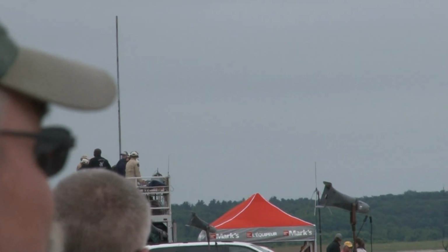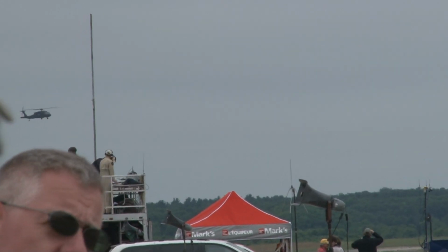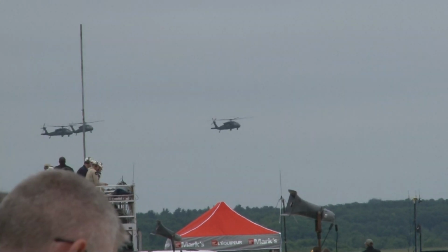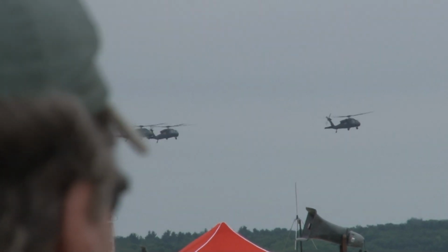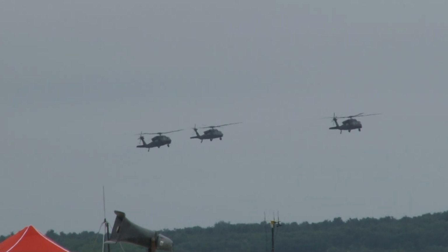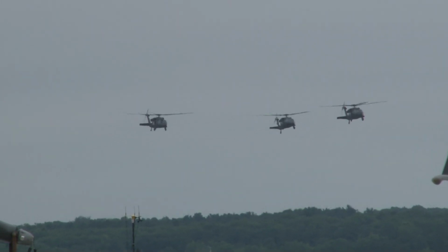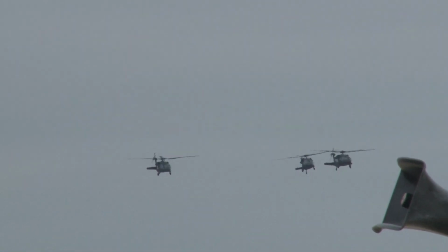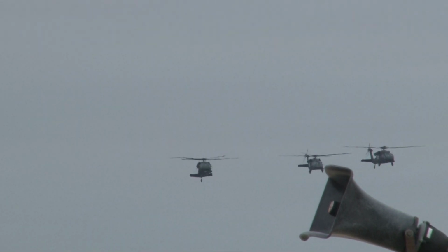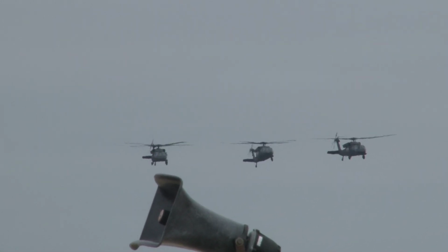Today, from the Rhode Island Army National Guard, we're going to see a formation demonstration of these Blackhawk helicopters. A maximum speed of 220 miles per hour, but it is not necessarily the speed that is the most important thing about these helicopters. It is the fact that they can, in fact, hover and land places that no conventional fixed-wing aircraft could ever land.